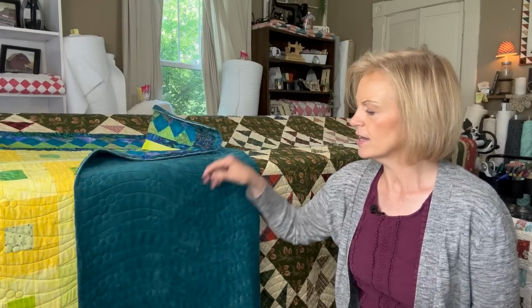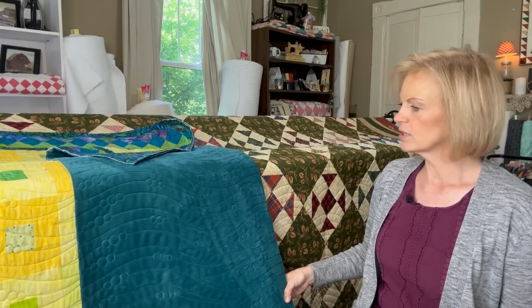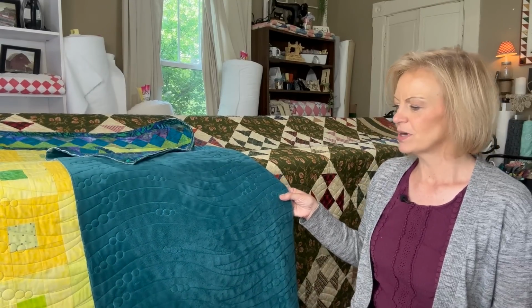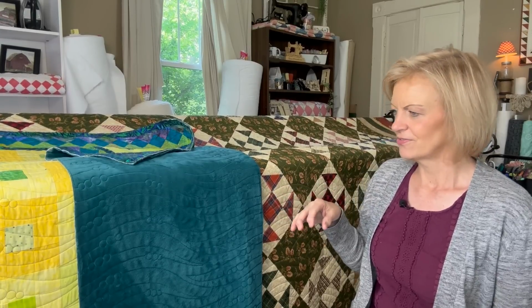So on the back is a minky, and this is the mallard color, a very pretty color that goes along with the front. And then you can see the pantograph very easy on this one, I think. This is called Modern Beach Bubbles, and I love this design. On the front, you've got the batiks. You've kind of got that beachy feel, or just seaside, I guess.